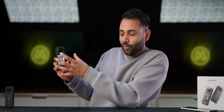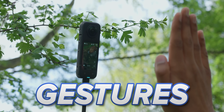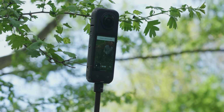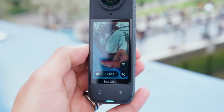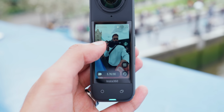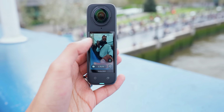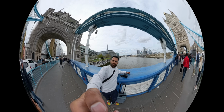It's got a bigger, more colorful display, but if you don't want to use it, you can control the camera with gestures in case you're wearing gloves or you want to make it super easy to teach your grandparents. As well as ultra-wide mode, there is now Mega View, which is absolutely insane. It feels like a field of view that shouldn't actually even be possible. Like, I can see both sides of my hand in one frame, which is, is this what it would look like if we also had eyes on the back of our heads?